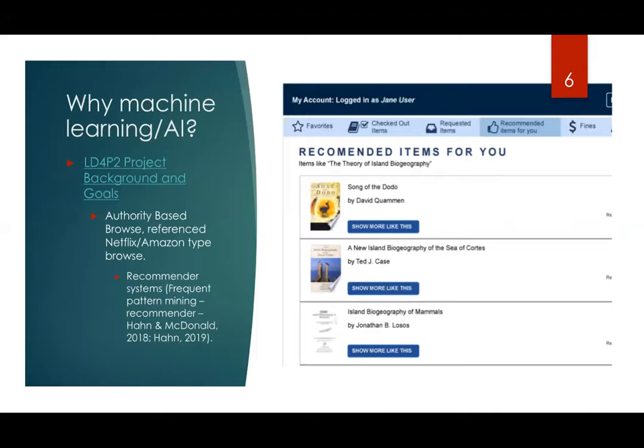Next one. So a project that we did here at Illinois is an account-based recommender, and it takes a look at subjects that you have. So you've checked out some books, those have subjects associated with them. And we did this recommender system pilot where we used frequently occurring subjects that occur together in a checkout. And we use that to make an authority-based browse, a Netflix, Amazon type browse. And what's very exciting is that if you dig into the linked data for production, second phase project, in their background project and goals, this linked data for production is library focused, and there's several academic libraries that are working on this, and they reference being able to do a Netflix and Amazon type browse.